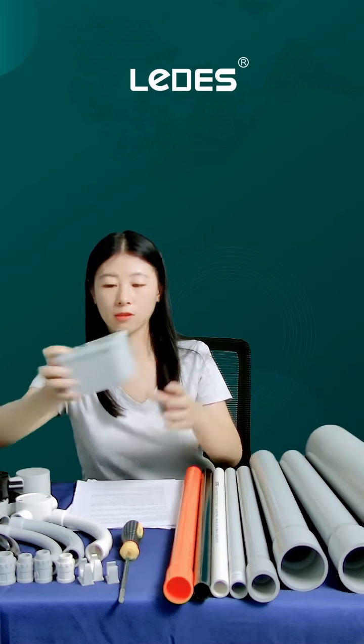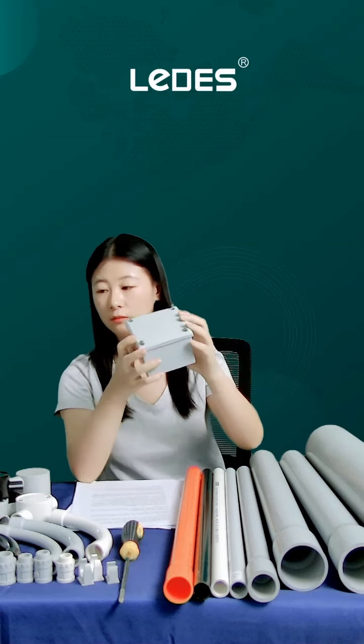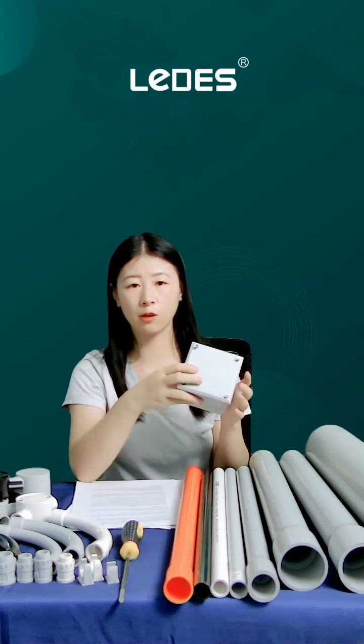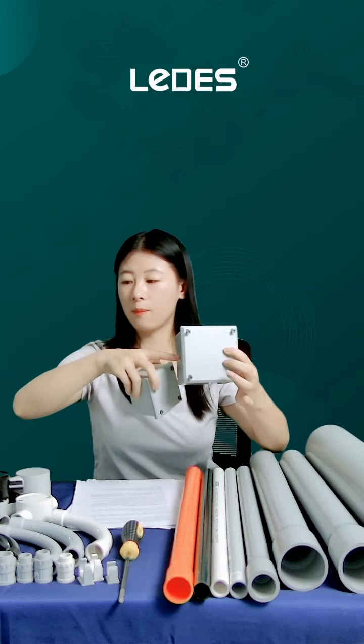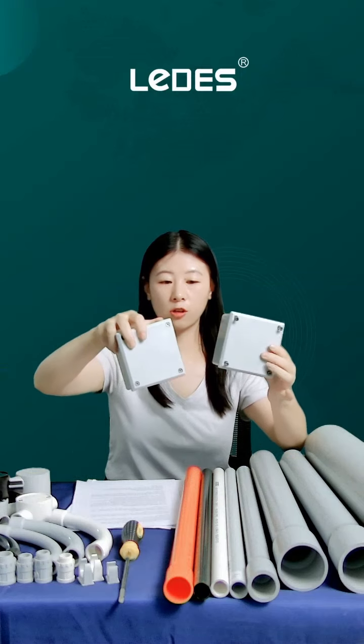And we also have the electrical box. We have 6 different sizes for the electrical box. You see this small one and the big one. And this one is a different shape.